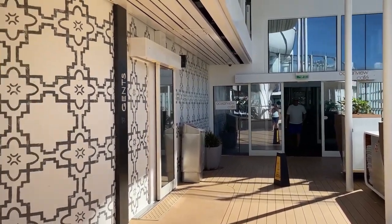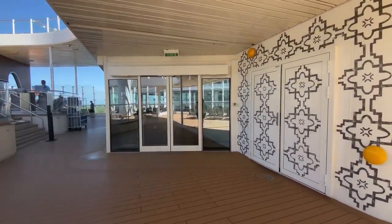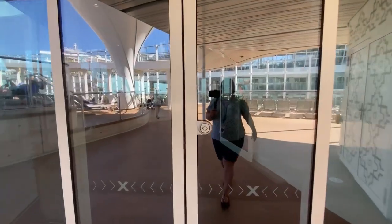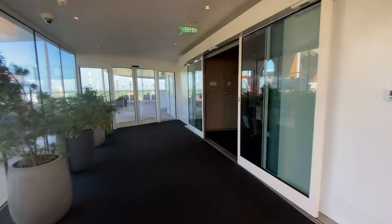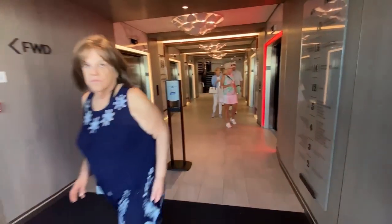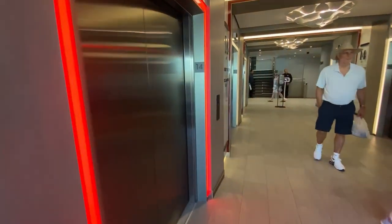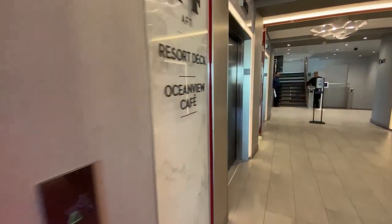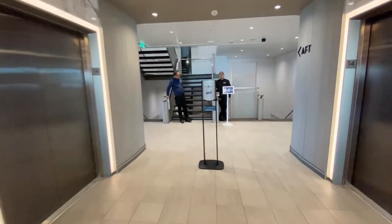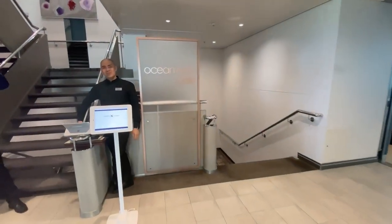Or you can go here. This will take you to the elevator bank. This is the deck 14 aft elevator bank. And we are now going to head into the Ocean View Cafe. And I believe this is where we will find Jon.